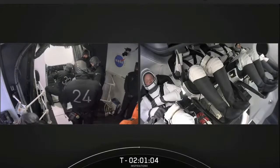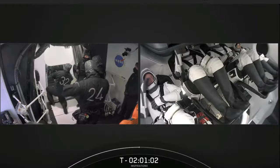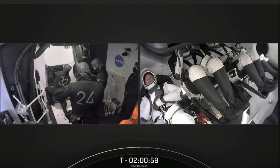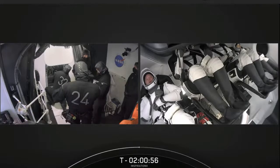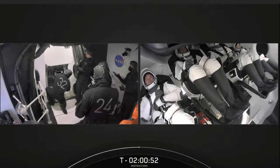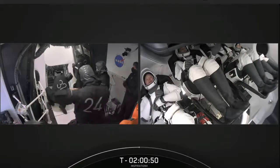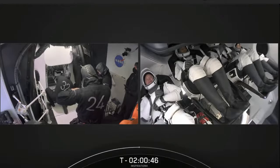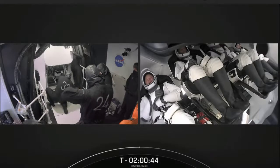The capsule is what the crew will live in for the next 3 days. The volume of the Dragon is about 328 cubic feet. So once they're in space and in microgravity, they'll be able to utilize that entire space. And with the cupola, they'll get just a little bit more room, a little bit more volume inside of that capsule.